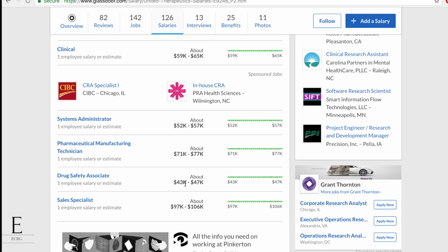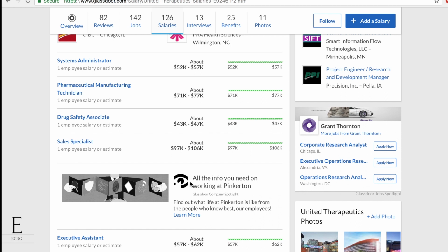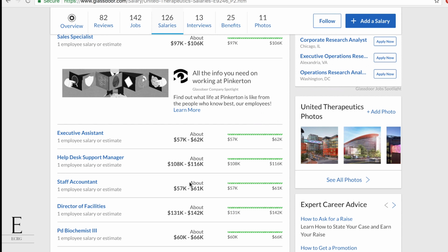One thing I'm noticing, which is always good, is when you don't see many positions in the 40s. So most of these positions are 50 and above, which is good. They're not lying.